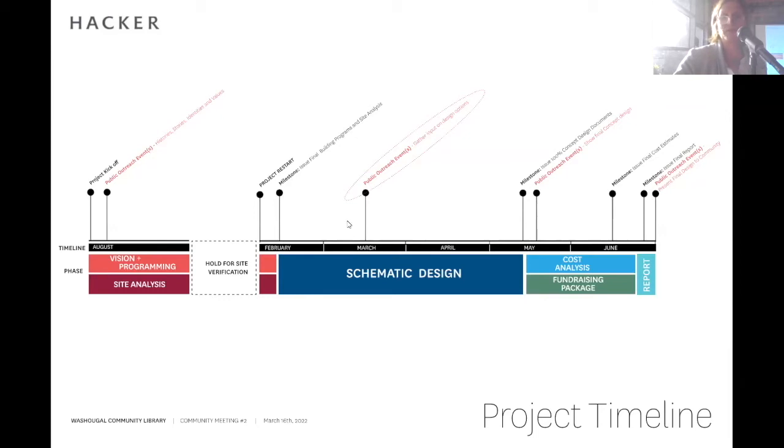And we're here at our public outreach event. We expect to finish up schematic design, when at the end of this phase you'll really see what this library is going to look like, what it's going to feel like, what the materials are, what the form is. And that will wrap up in mid-May, and then we'll have that full cost analysis done and some great renderings of the project, and then we'll produce a full report, and we'll have another public outreach event in mid-May where we'll show the more detailed design, and then we'll also report out at the end of June when this phase is done.